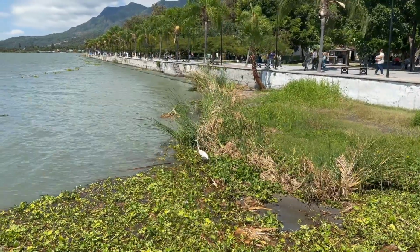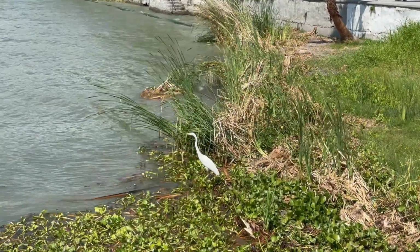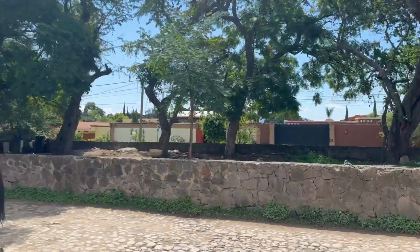You see in this video, this bird, it just caught my eye. It was so pretty. And in a later video, you'll see a closer shot of one just sitting on a rope right beside me. Just beautiful.